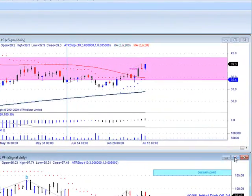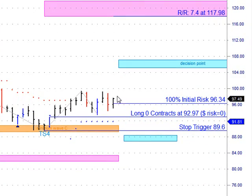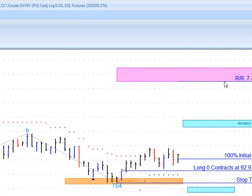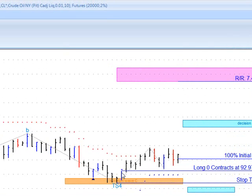Let's see, oil. Well, we had a long signal, the TS4 here, that is still in play. The target is way up at 117, almost 118. But you've got this next resistance point here in oil, sitting right around 105, 105.25 area.